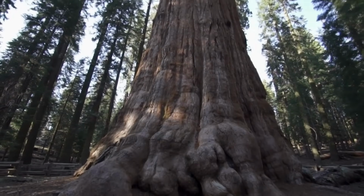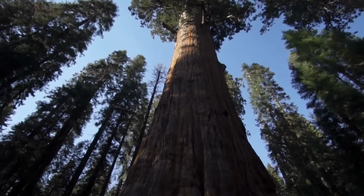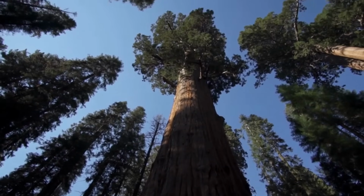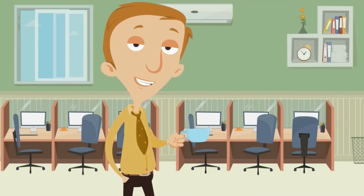Wow, look at this tree. If someone saw this tree and said, it's a big tree, it'd be like, what? Just a big tree? I mean, it's massive. It's gigantic. Don't just call it big. It's huge. It's gigantic. You have done such an awesome job. You're like a shades of meaning expert now.